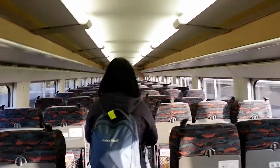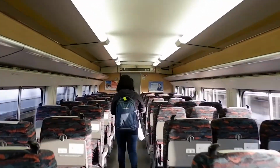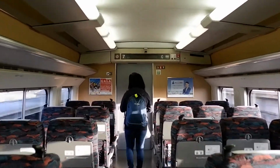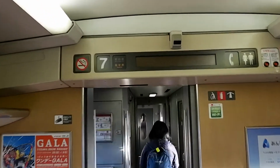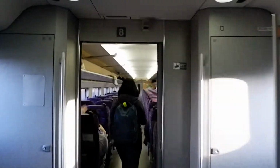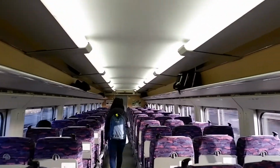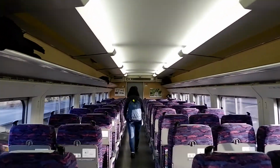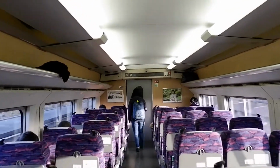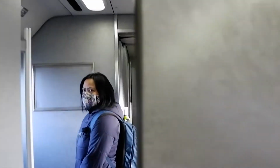Okay, apparently we got on the wrong car. There's another set of non-reserve cars, cars number 16 and 17. So from car number 4, we're now at number 7. If you've noticed a while ago, this Shinkansen is actually two Shinkansens connected together, and they will separate later when we reach, I guess, Utsunomiya. So we're going to the very end of this train to go to the other train.